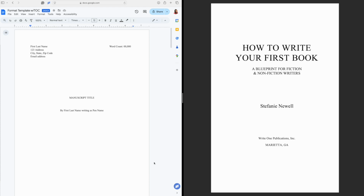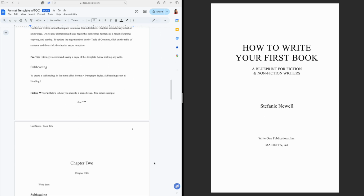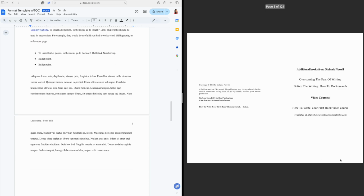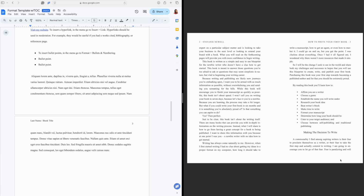Now, this is the step where you transform your manuscript into a proper book. But this is also a step where a lot of first-time authors get stuck because they confuse their manuscript format for the book format. So let me show you the difference. On the left, you see a typical manuscript format: double space with 1-inch margins and a simple font. This is perfect for writing and editing. But on the right, you see a published book with proper chapter headings, styled paragraphs, and balanced margins.